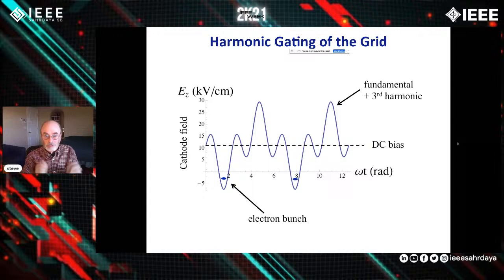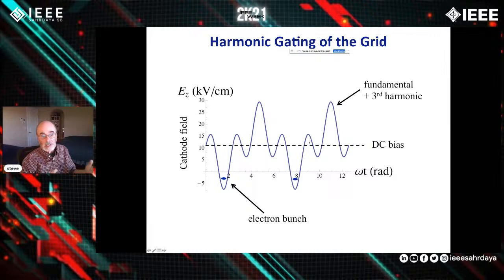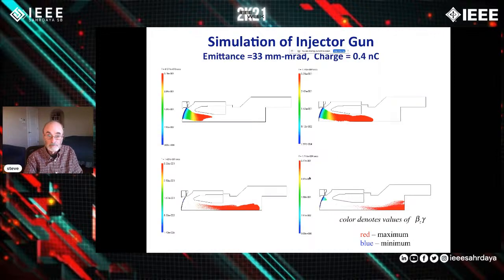Just wanted to throw this one in. One little thing we did to make shorter bunches was consider adding third harmonic. So if you know what a sine wave looks like, this is what adding a fundamental and third harmonic together look like at the proper phase relationship. And if you look at when this would emit bunches, there is also a DC bias that suppresses emission unless the RF acceleration is large enough. So you can try to produce bunches during a very narrow fraction of the full RF phase. And that's what's illustrated here. So that's one other thing we did to the gun to try to produce very short bunches.